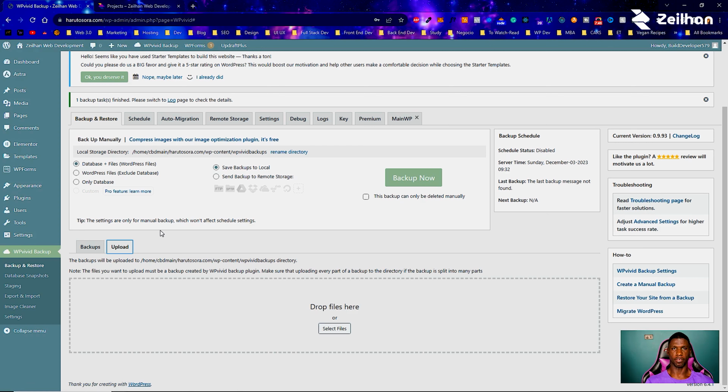So if you backed up on the 1st of the month at 12 a.m., and you downloaded that 12 a.m. file, then on the 5th, if you get hacked, well, let's hope you don't, you can just go ahead and restore your backup file here. Well, we already taught you how to do migration. It's basically the same thing. It's just that you're backing up to the same server.